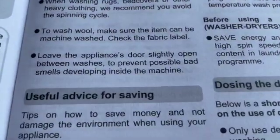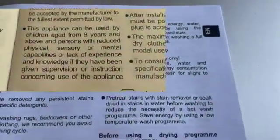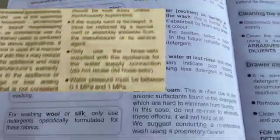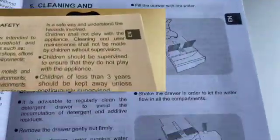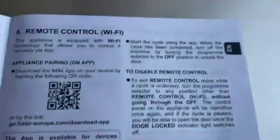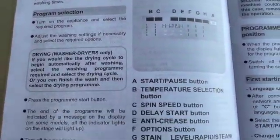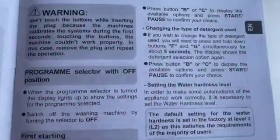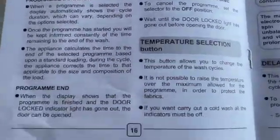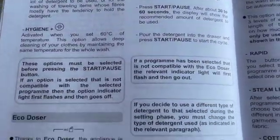The instruction manual clearly states that this appliance can be used by children aged from 8 years and above, and persons with reduced physical, sensory or mental capabilities, or lack of experience and knowledge, if they have been given supervision or instruction concerning the use of the appliance in a safe way and understand the hazards involved. Which really doesn't make sense to me. How can a person lack the experience and knowledge and yet have been given supervision and instruction?